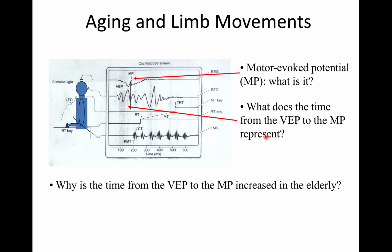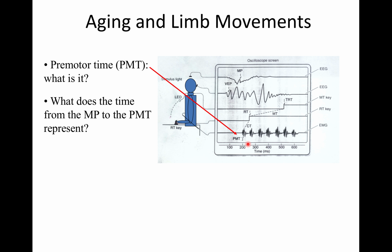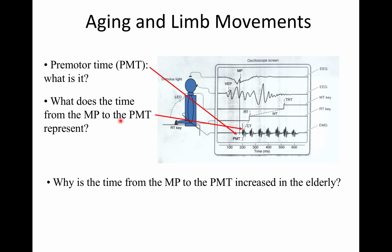And you can also think, why is the time from the VEP to the MP increased in the elderly? There's also something called premotor time. So premotor time is simply this silent period before you see EMG activity, so electrical activity at the muscle. And so you can say, what does the time interval from the motor potential to the premotor time represent? And why do you think that might be increased in older adults?